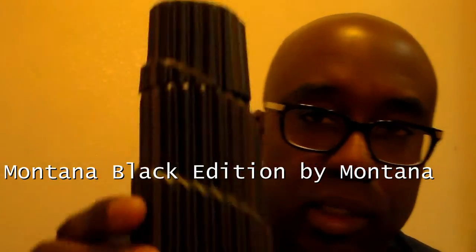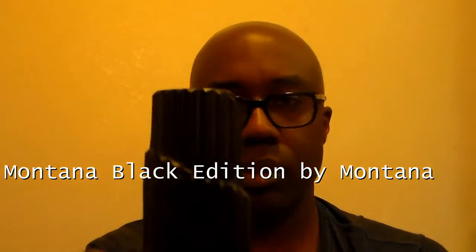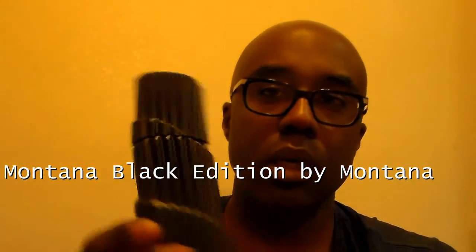All right, so second up is a fragrance that when I initially got it in the mail and smelled it, I thought it was kind of a redundant purchase, because it really reminded me of a fragrance I used to wear back in the day, and the fragrance is called Montana Black Edition. All right, that's the top. All right, sprayer. Okay, bottom info, and I say it was a redundant purchase because this really reminded me of Bijoux for Men. If any old school heads are watching the video, you'll remember that fragrance.